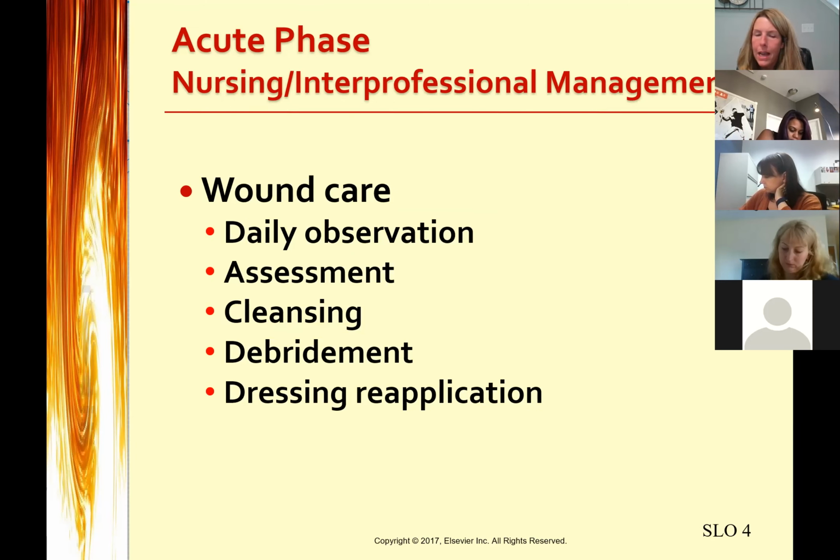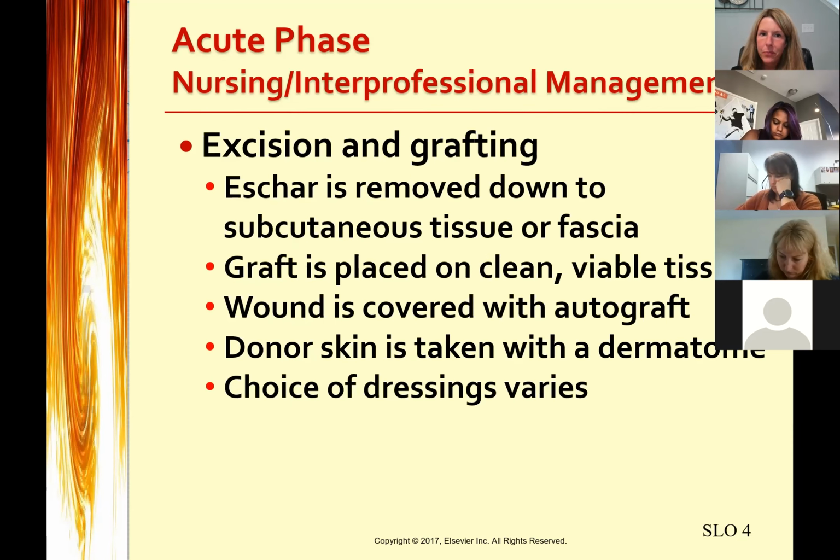Wound care would be daily observation and assessment. Cleansing is needed, debridement done in the OR, and then reapplying the dressings. It's a great time, if they're more in their rehabilitative phase and we're still doing dressing changes, to make sure that we're medicating with pain medication before their dressing change, and then scheduling PT and OT during their dressing change when they have more mobility.